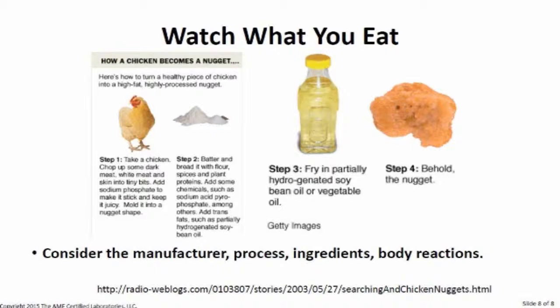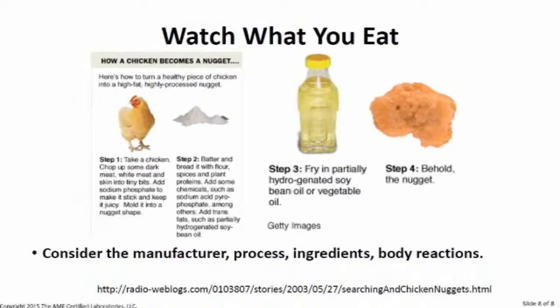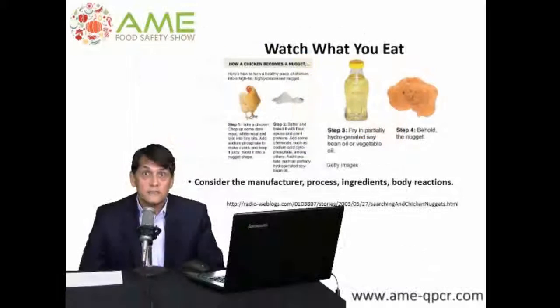Here is my advice to you. Consider who manufactured it, the process, the ingredients, and your bodily reactions for everything that goes down your gullet, and you will be better off. If you want to get fat, you want to retain carbohydrates, you want to look at those hydrogenated oils in your body, eat this product.